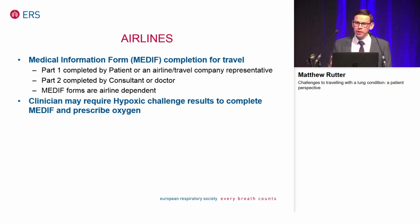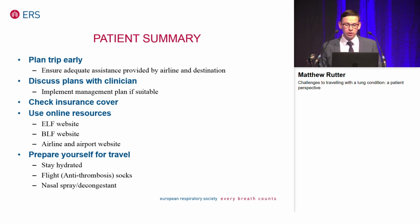So in summary for the patient, I recommend that you plan your trip early, just to ensure that you get adequate assistance provided by the airline and the destination. Discuss plans with your clinician, so it's important to implement a management plan if suitable. Check your insurance cover. Also use the online resources available through the ELF website, BLF, and also the airline and airport websites themselves. You need to prepare yourself as a patient, so you stay hydrated, flight socks, and also the nasal spray decongestion.